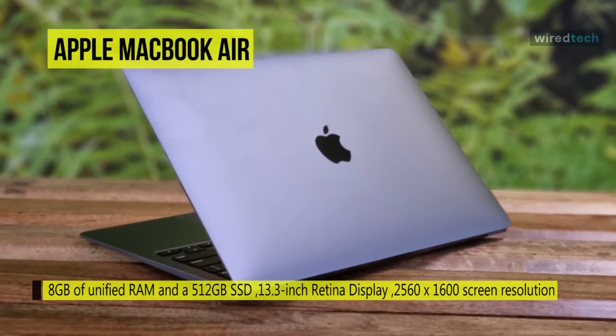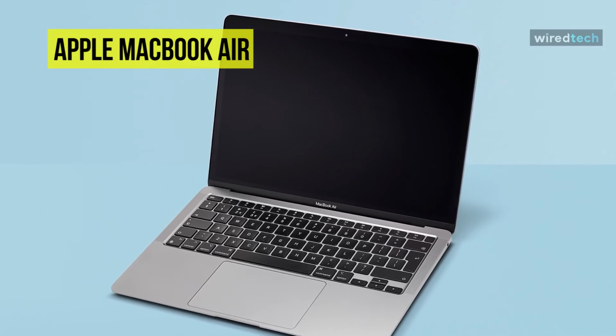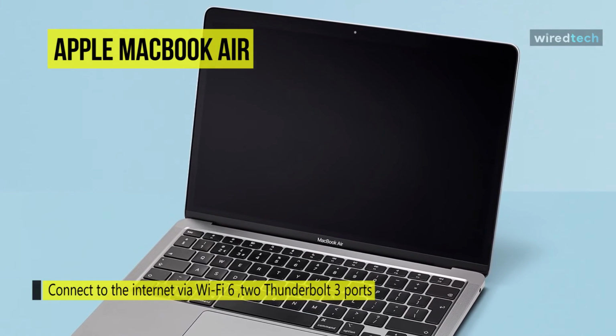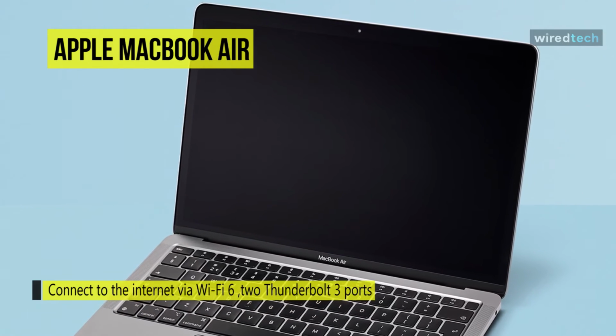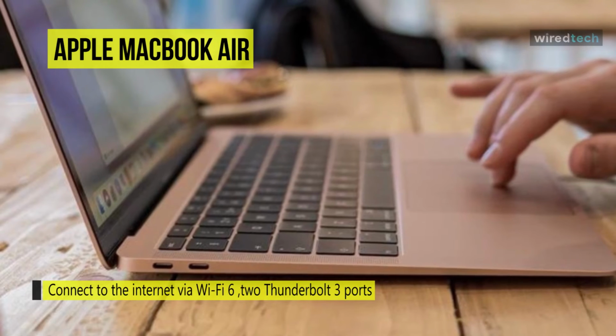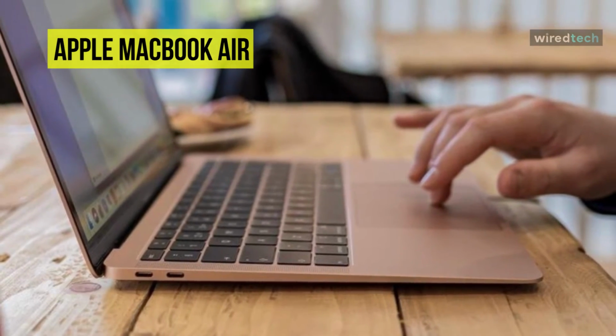With True Tone technology, the white balance automatically adjusts to match the light's color temperature around you for a more natural viewing experience. Connect to the internet via Wi-Fi 6 and use compatible wireless peripherals and accessories with Bluetooth 5.0. Its two Thunderbolt 3 ports provide USB 4 support and connect to the Apple Pro Display XDR in full 6K resolution.